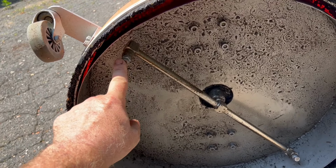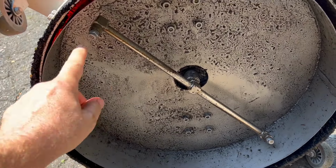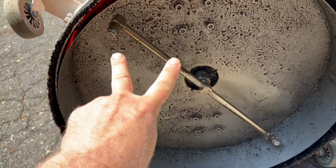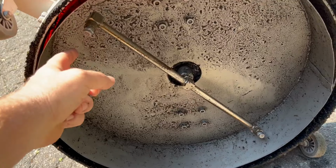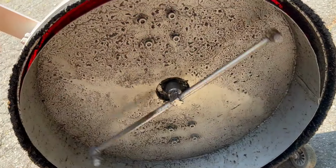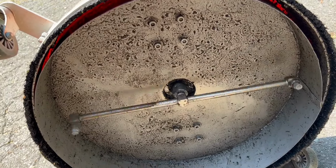And you could replace them and get different angles, different fans. But these are basically traditional, just a fan. It's just a fan that shoots down, and that pushes it around and it spins really, really fast. And that gets rid of all your pressure washing lines.